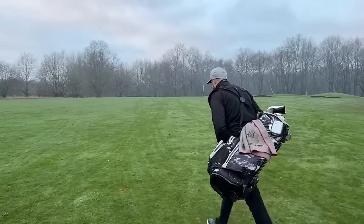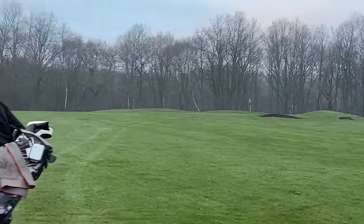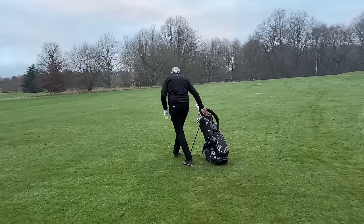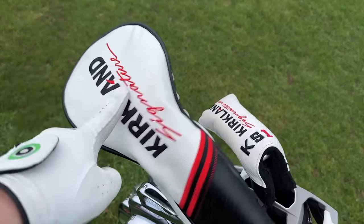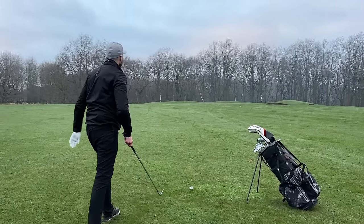Really? So distance-wise, I'd say these are pretty similar. Mine's a better line off the tee. And you know what? I tested it against the Titleist earlier, and the video's online now already, but when you get that bang out the middle, it goes. Does it? Yeah. Big shot.